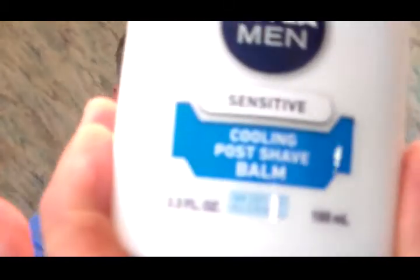Just relax, enjoy the day. Yes, sir. And I got a little bit of sunburn yesterday, so I think I'm gonna use a little Nivea cooling post-shave balm to get some of that moisture back in there. Maybe keep me from peeling up or getting ashy or anything. So there we go. Lovely shave today. Nice, relaxing, lovely shave today. Sorry it took so long, but hey, taking my time, having a good day.